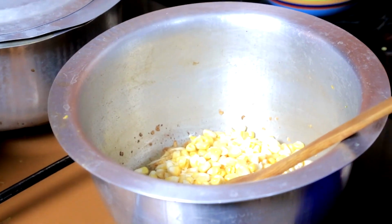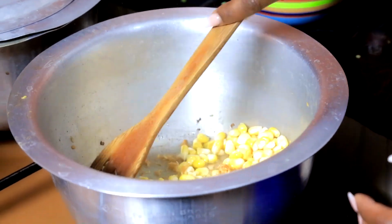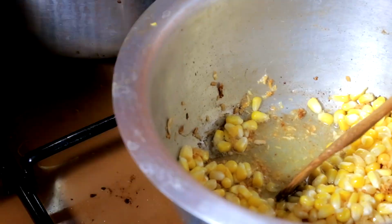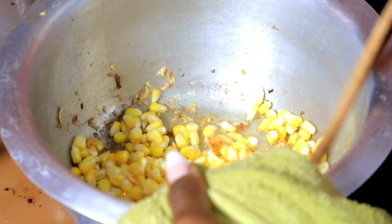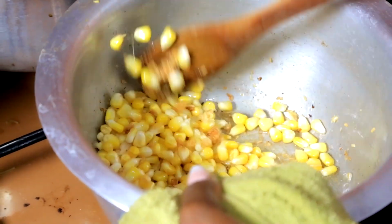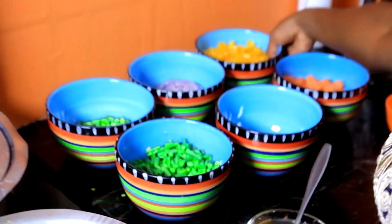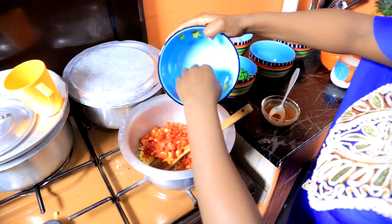Like so. I had washed my stuff. Let's just put it on the floor. Stir well like so. Then I'm going to put in my red and yellow capsicum. Sawa.